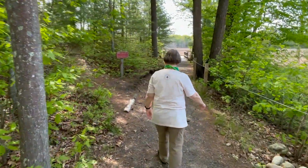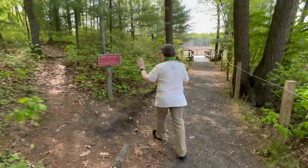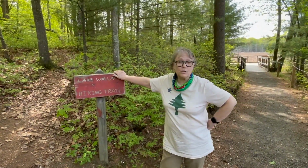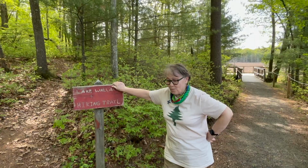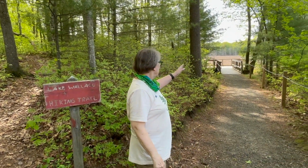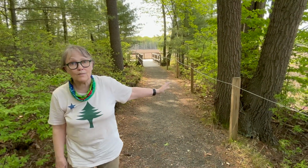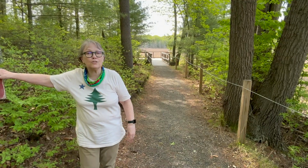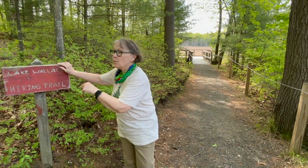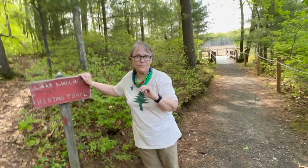Which is just before the sign for the Lake Wallace Trail. This sign is old, and the snowmobilers have used it for years, and they've incorporated it into this trail, which we think is terrific. Behind us is the little pathway out to the final observation point on phase 1 of the Lake Wallace Sensory Trail. And here to my right, Lou's left, is the trail which will take us all the way around the lake, and we are going to show you that today.